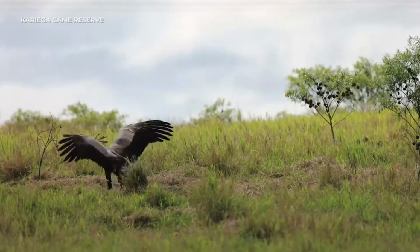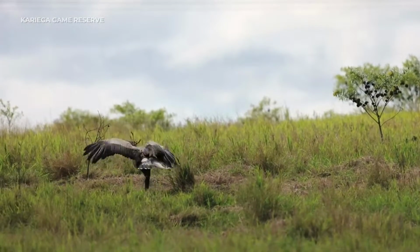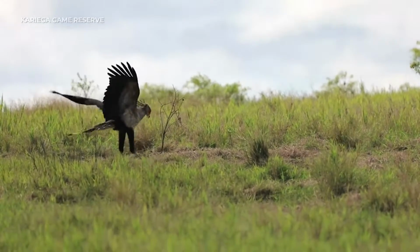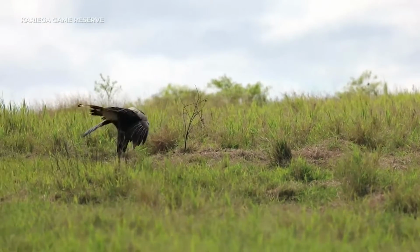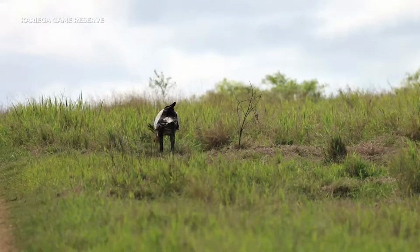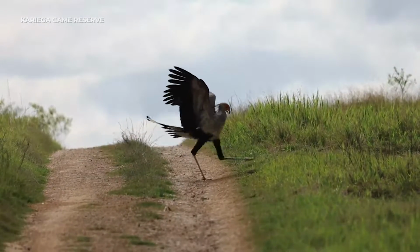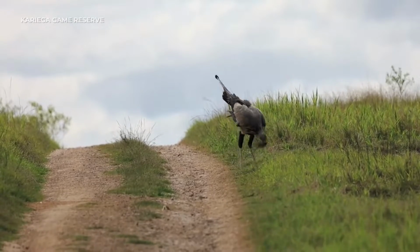Oh, this is incredible. Looks like it's definitely after something specific. I wonder what it could be. If it's that same piece of grass, I'll be unimpressed with the secretary bird. It appears to be the same piece of grass. Well, I suppose practice makes perfect.